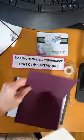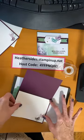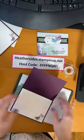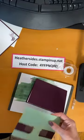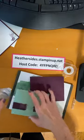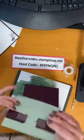Okay, so got our card base that we made. I'm just going to mount this on the inside of my card. See, isn't that nice? Just a little something. And you can stamp a message there if you want, or just handwrite. Now we're going to take the front of the card. I kind of tend to go crazy with the adhesive, but that's just me.